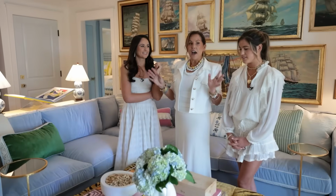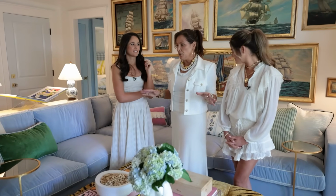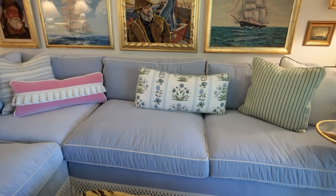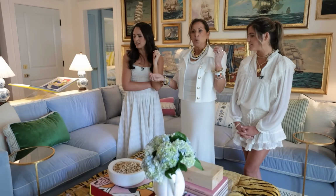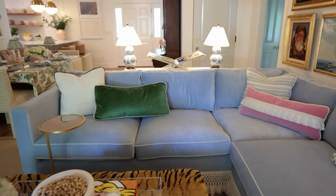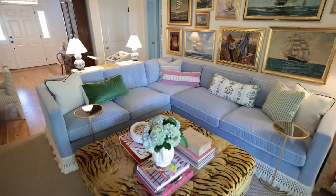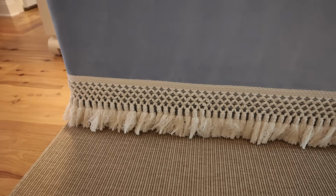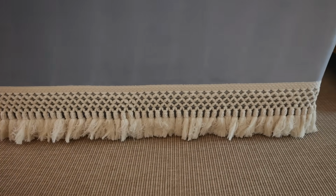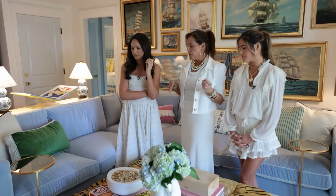Exactly. All right, so then the other thing we have going on here is this beautiful powder blue sectional. It's really, really soft, it's actually an indoor-outdoor fabric. But it's really, really soft velvet. You would never know it was indoor-outdoor. And again, it kind of gives Bailey the palette she wanted, the light blue, but then her husband can just relax on the weekends on it and not have to worry about anything being too delicate. And then Bailey put her little twist on it with the fringe and the cording.